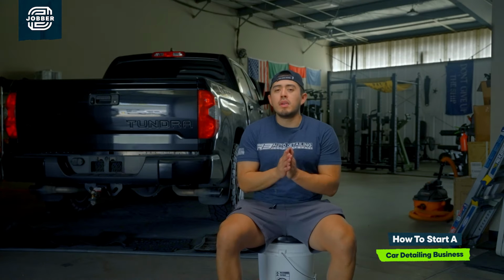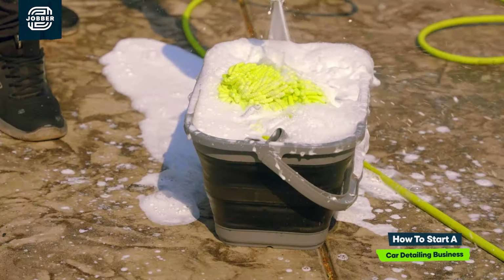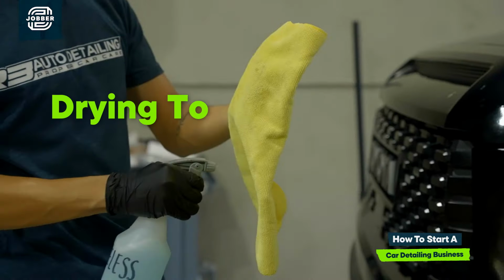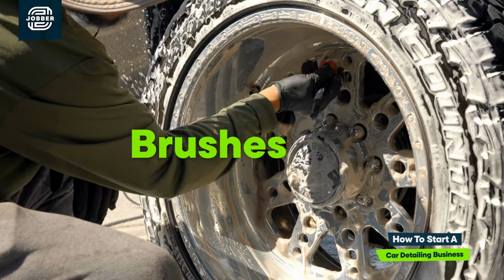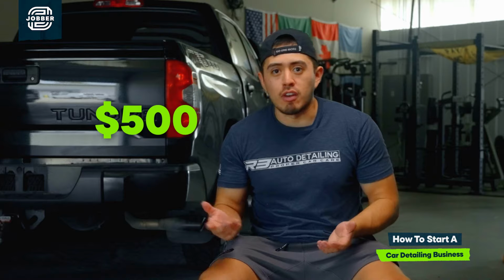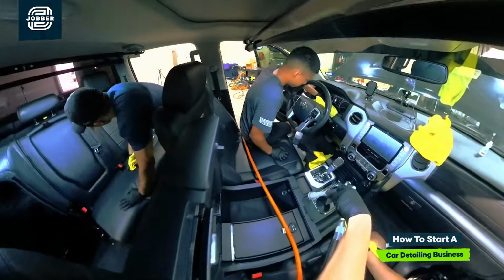If you're looking to start your detailing business, you really do not need that much money to get started. That might look like buying a bucket, a wash mitt, a drying towel, a few chemicals, and maybe a few brushes to clean the wheels and tires. If you have a budget of $300 or $500, that's enough to buy the bare essentials to do the most basic services to get the ball rolling.